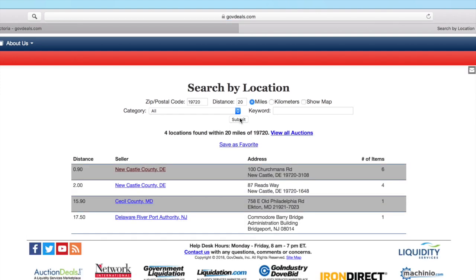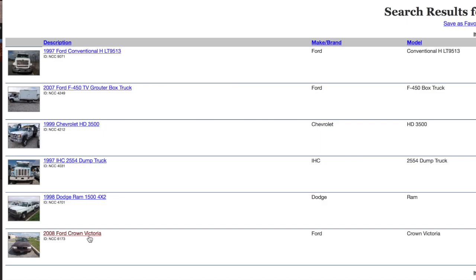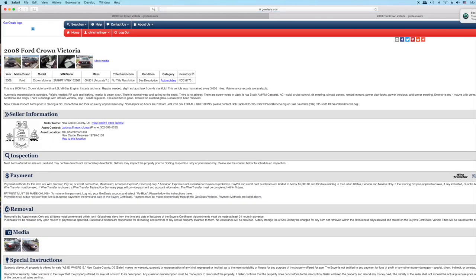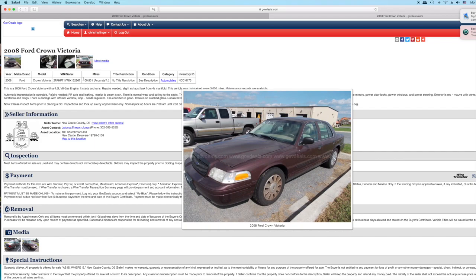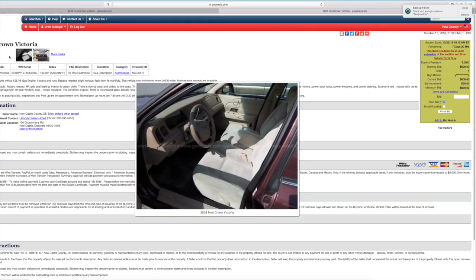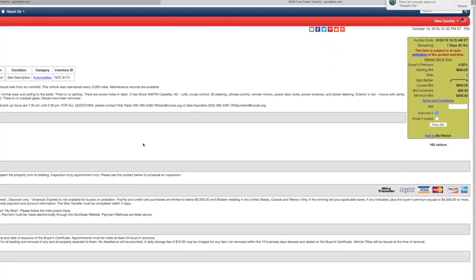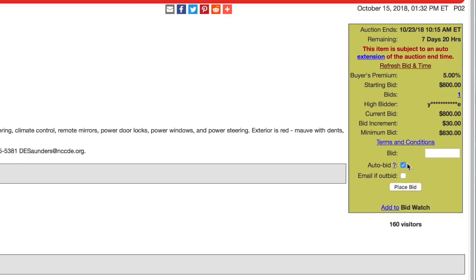Their search engine and filtering is super robust, and it makes it easy to find whatever you're looking for, and registration is at no cost too. There is, however, a buyer's premium, which is added to the final bid amount. That premium is different for each municipality, and I've seen the premium as low as 5% and as high as 12.5%. So be aware of that when bidding.